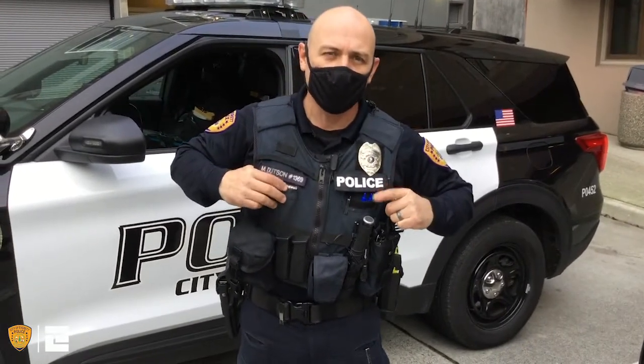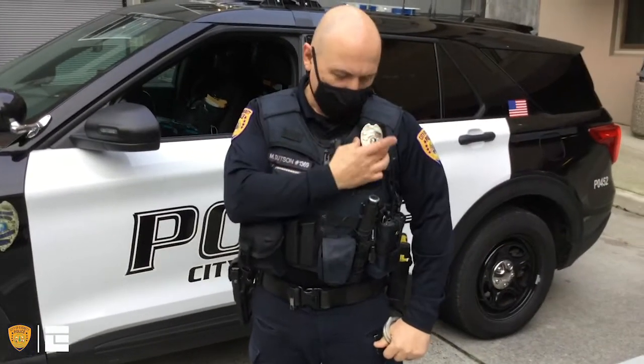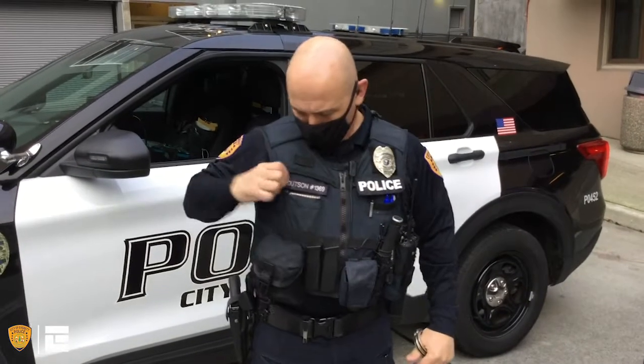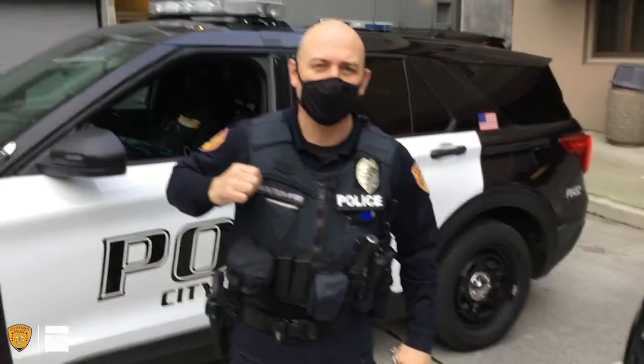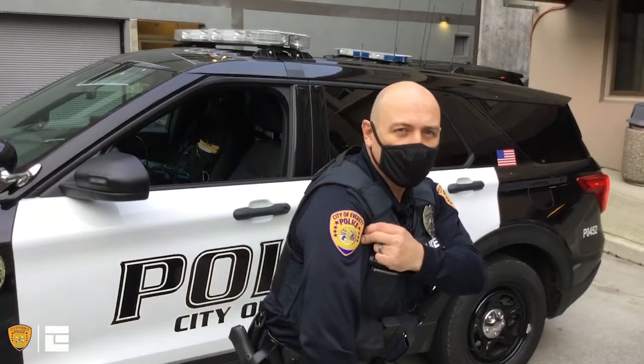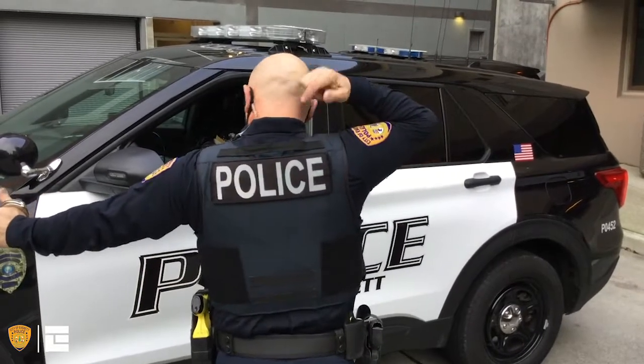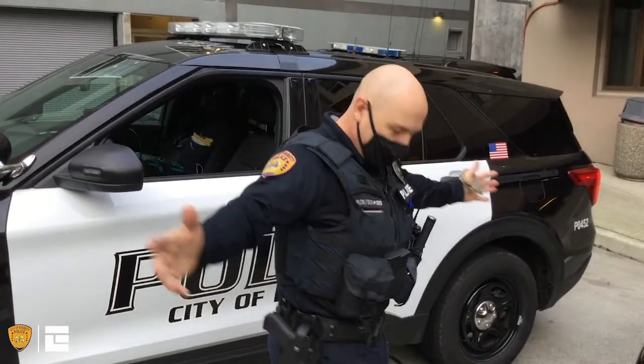Other than that, our typical uniforms. Oh, as well, this whole thing is a ballistics vest, okay? The whole thing helps protect me. Then I've got my badge up here. It identifies me as an Everett police officer, and my name and badge number, Officer Dutson. We also have our typical Everett police patches on the shoulder. All right, this is a big police badge on the back, and this is typical of what most police officers in the city of Everett wear.